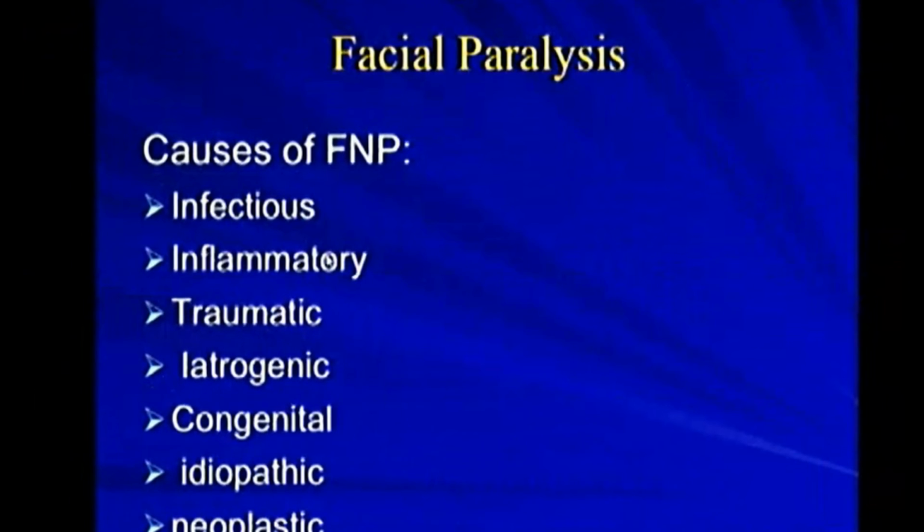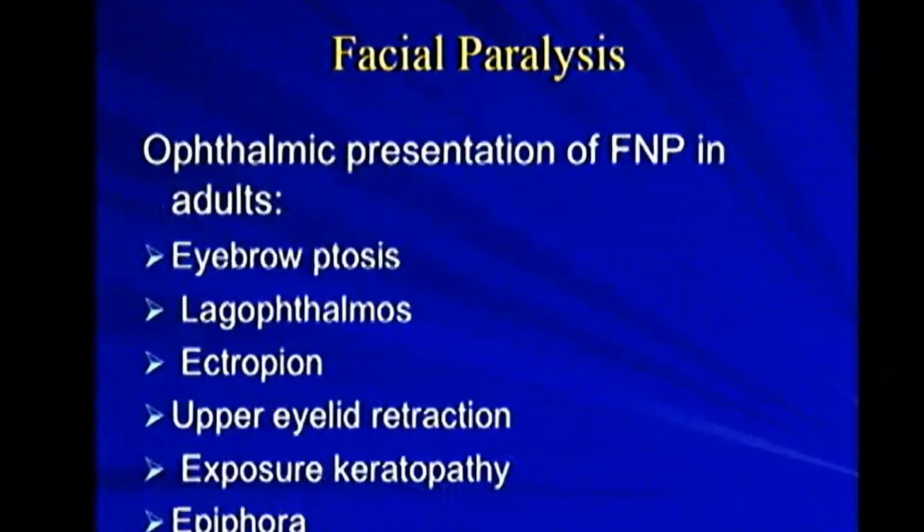Trauma, that's definite. If a patient comes with recent trauma, it's good to do a CT scan to localize the place of the trauma, especially nearby the temporal bone. Congenital is usually a diagnosis by exclusion, also by history. Idiopathic and neoplastic, you also need to rule out by proper imaging of the area or localized area where you think this patient is most likely having the facial nerve injury.